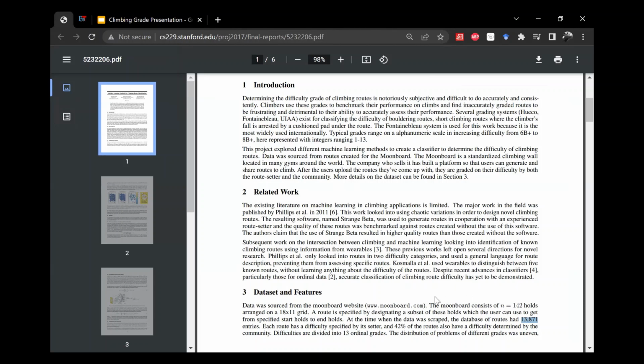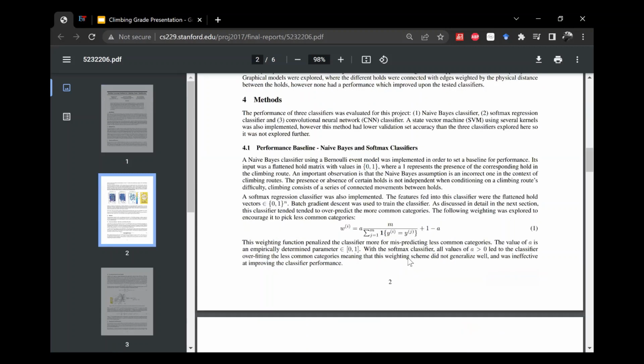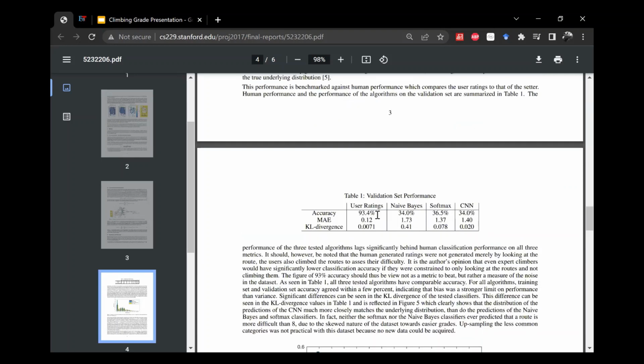And they also have a huge database of climbs created by the community and also graded by the community. So as you can see here, they had a database of routes that had 13,871 climbs in it, which is pretty useful. And they applied a variety of machine learning models, including a naive Bayes model, which is similar to what I did. And unfortunately, again, their accuracy was not what they were looking for. So they're around 35% for most of their models here, which is certainly not ideal.